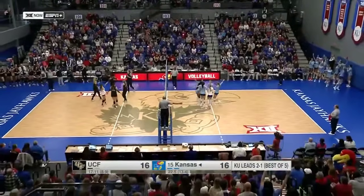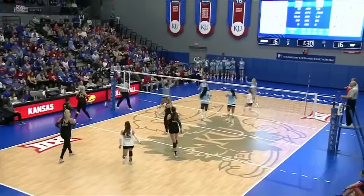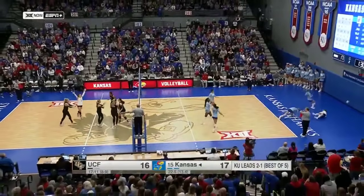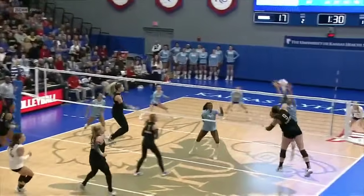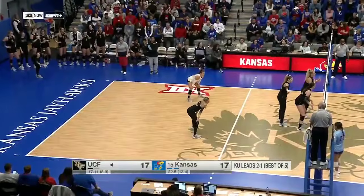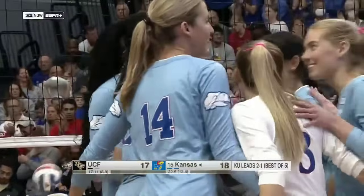Kirsch with another ace. How big has she been? 3 aces, line to line, continue to go line to line. That one had a lot of heat. Off the Kansas hands is Abby Hansen. Well, UCF going back to the zone, having success on this right side, because they have that one-on-one and going up against El Nadi blocking. El Nadi, 21 kills.